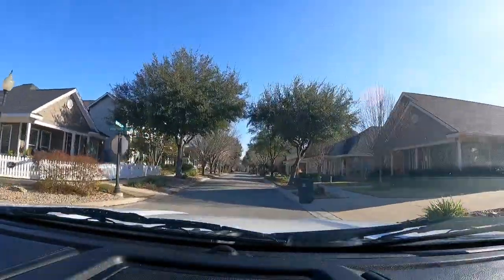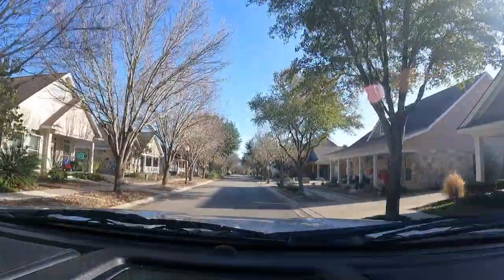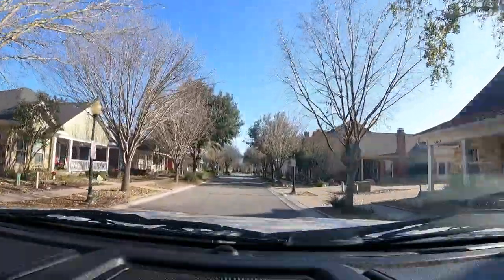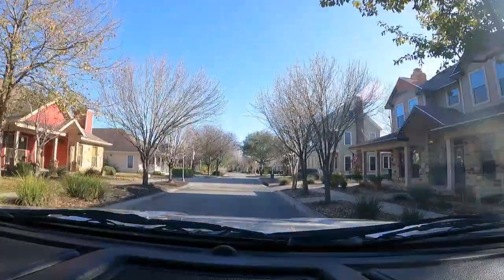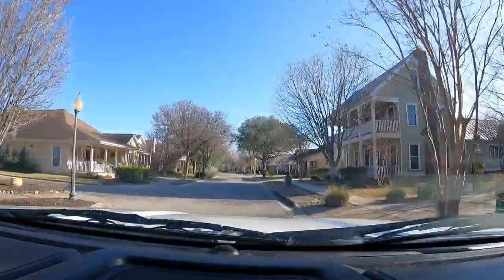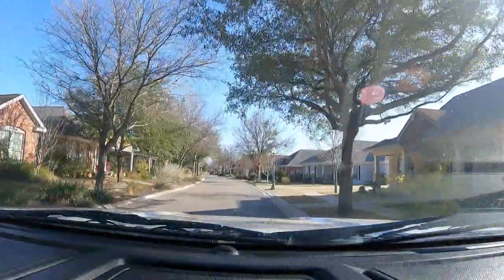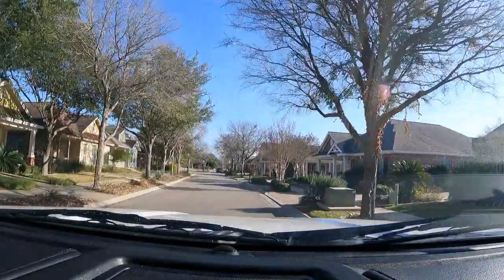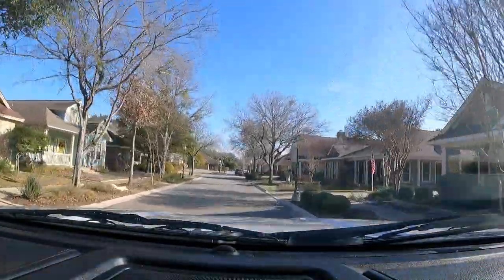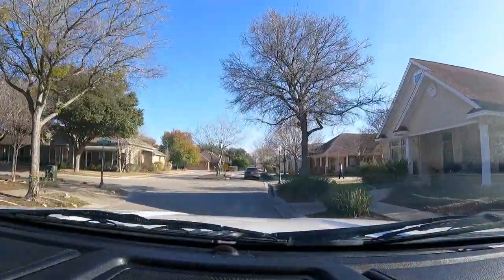It's a cool little neighborhood here off of Hans Drive. Some of them are garden homes, but almost all of them have very small lots. So if you don't want a yard to maintain, or maybe you're an empty nester and you don't want to bother with all the yard maintenance, then this is a great place to look. Cute little houses, too.